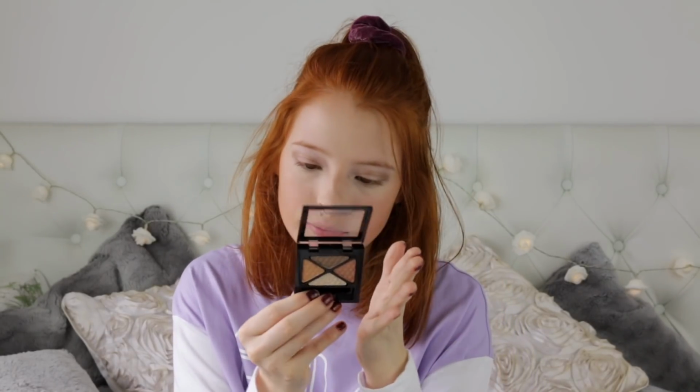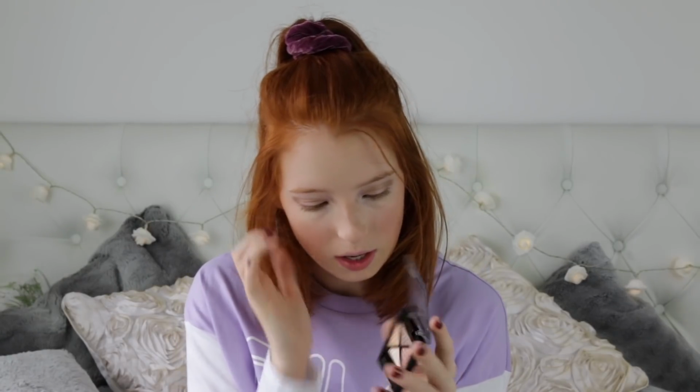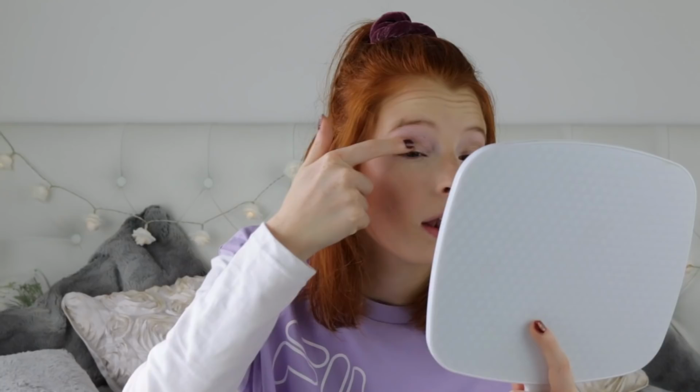Let's go in with my lid colour. I'm going to go for colour... Oh, it goes 1, 2, 3, 4. I thought it went 1, 2, 3, 4. So number 1 is actually the gold colour. Number 2 is rose gold colour. Number 3 is like the highlight brow colour, and number 4 is the crease colour. I'm going to go in with number 2 lid.